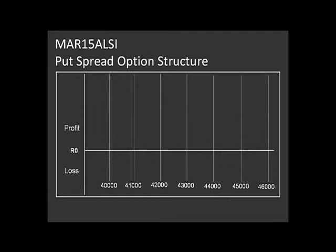All right, so if we take a look here now, this is a chart that shows along the bottom axis the levels on the Top 40 index. And then on the left and right here, you've got the profit and loss. Above the line, obviously, indicating profit. Below the line, indicating loss.